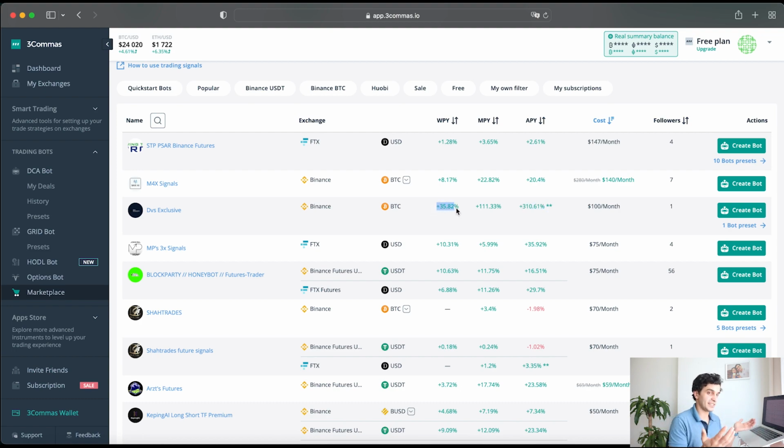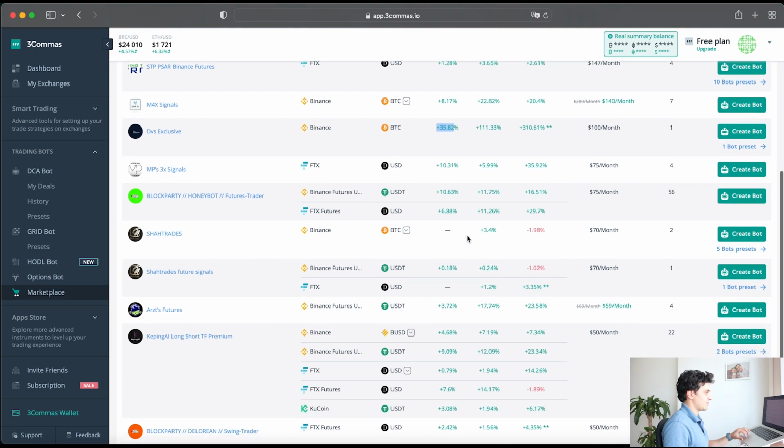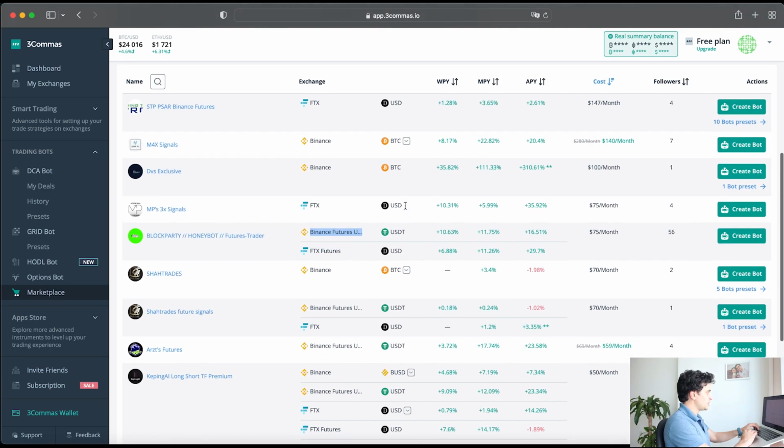I've not tested it. I don't know what this signal is all about. I'm just trying to give you an example of how it looks. And also you start seeing when you scroll down, for example, there's a signal for futures. And futures are also more on the side of leverage trading. 3 Commas has the capability of doing some leverage trading also. So that's how you do it.